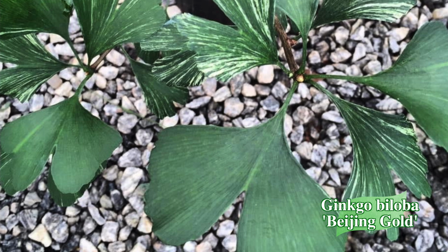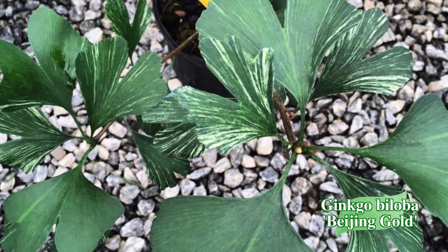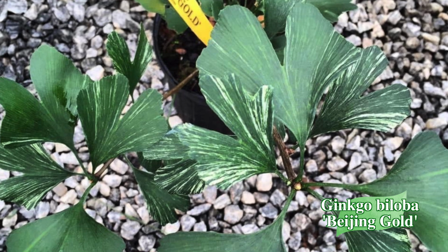If you see this one in spring, especially if it's been in some sunlight, it can just absolutely glow. And now one thing I love about Beijing Gold is this is a variegated ginkgo that I've never had revert.